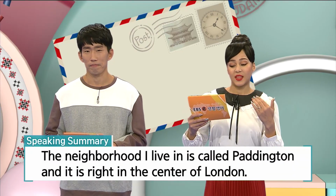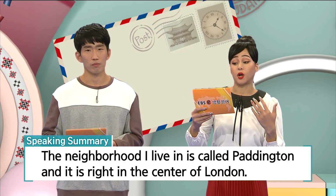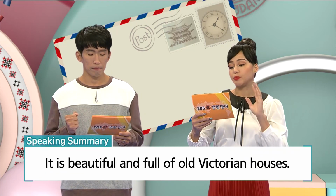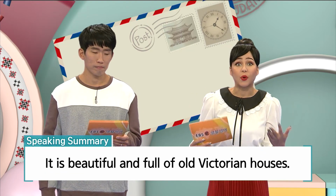네, 마가리타 씨가 본인이 살고 있는 동네 이름을 말하면서 어떤 모습인지를 간단하게 묘사하고 있습니다. 같이 한번 볼까요? So, Margarita said, The neighborhood I live in is called Paddington, and it is right in the center of London. It is beautiful and full of old Victorian houses.